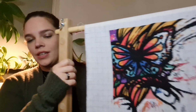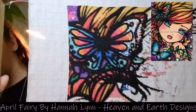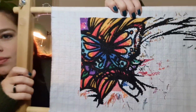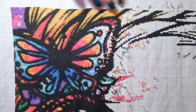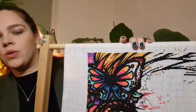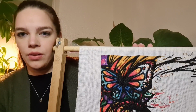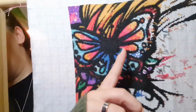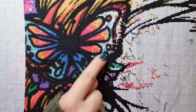Then one I worked on quite a lot is one of my other full coverages. This is April Fairy by Hannah Lynn. Oh, the colors are so beautiful. I worked some more here on the butterfly. I filled in mostly those colors. Maybe you can see there are a few missing, but I wanted to go to the page break because I wanted to finish the page before the end of this year. And the page break is here. So there are just a few more colors over here and here to do.